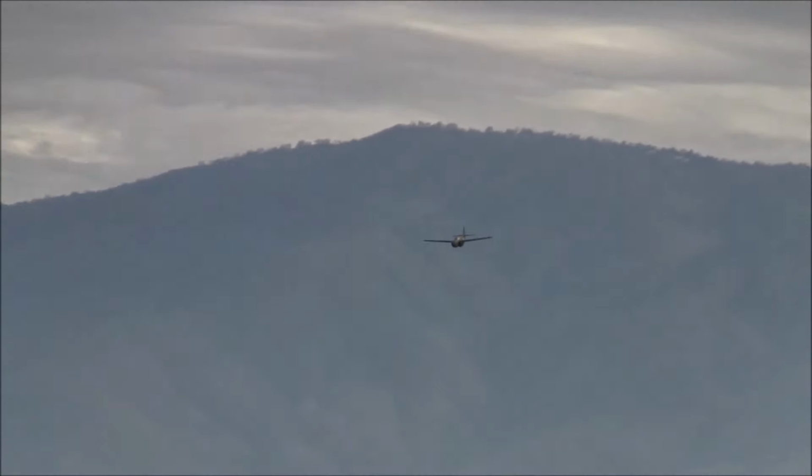It's flying on it. Is this a King Tech 80? It's a Schwerin. Schwerin, okay. So we got a Schwerin 80. Very nice, crisp four-pointer.